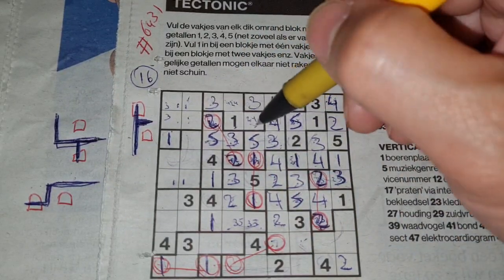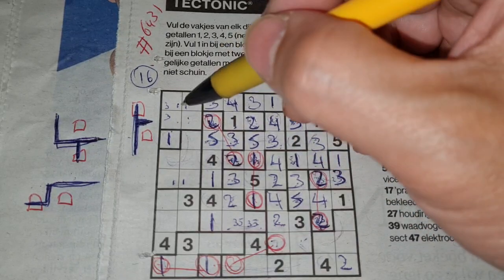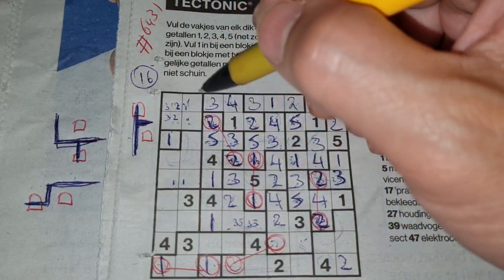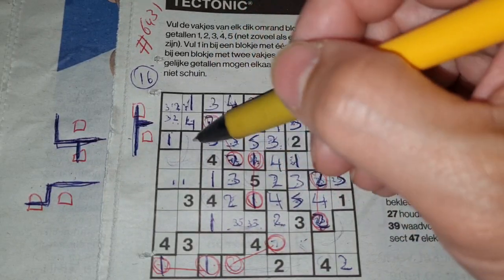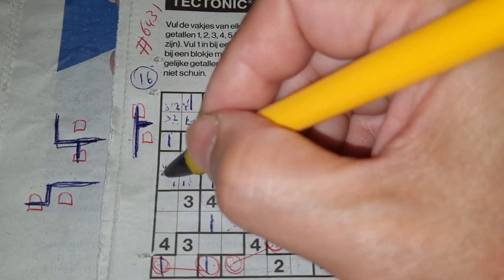2 and a 4, we have a 4 there, no 4 there. 4 should be here and a 2 goes there. These two boxes can be 2, so the 2 goes together with the 3 as a pair. 2 and 3. And I've eliminated the 1, so the 1 goes there. 1 box left in this quarter box for number 4. These 3 boxes surround the 4 can be a 4, so the 4 could be here, could be there.